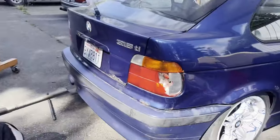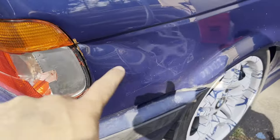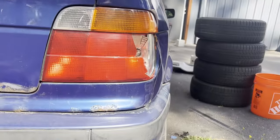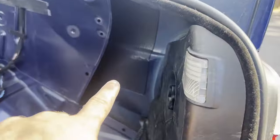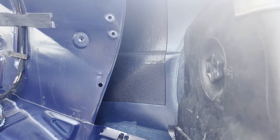Now I could just take the taillight that I just got and just plop it in, but I think I want to take out this taillight and then I wanna try and get this dent out a little bit because it's pretty gnarly. And I should be able to just access that dent from right there. So I'm thinking if I just get a rubber mallet or any sort of hammer, I should probably be able to pop it out somewhat easy. It's not gonna be perfect, but it should hopefully look better than it does right now.